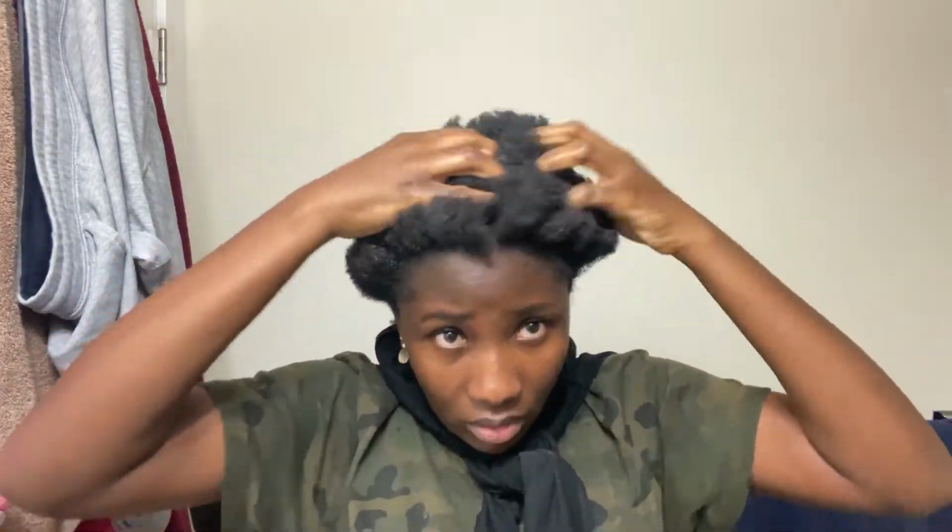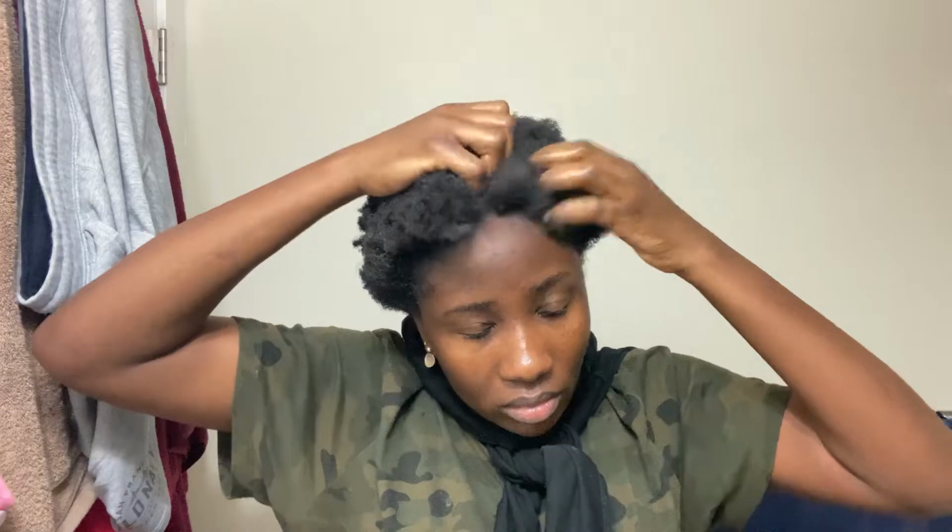So scalp exfoliation done. I am just using my hand to massage the product into my hair, into my scalp, and I'm just gonna leave that on for like 5 minutes, after which we go into that shampoo, the coconut shampoo.